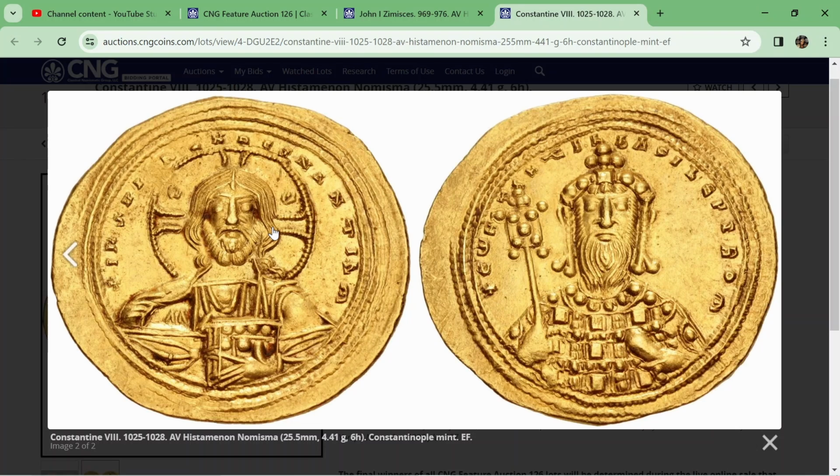I think too on the price topic though, it's Christ who makes a big difference on these. I think you're right though. The prices can vary so much, but I think the Emperor is almost always in decent enough shape. But a lot of times Christ gets more muddied, off strikes, poor dies. So I think that can be a big price changer if you have both sides that are quite nice. I wouldn't be surprised if this goes for over $3,000.